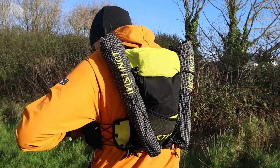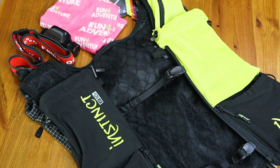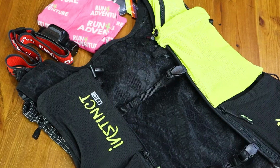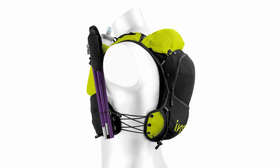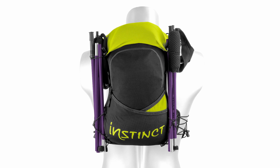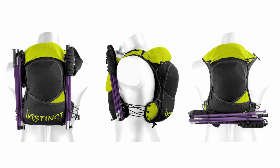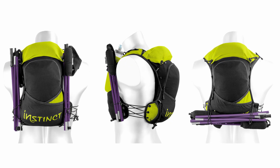But don't worry if you don't have a double quiver system, because the X10L vest actually comes with 3 different pole carrying options. So you can mount them up front using the bungees on the left and right. You can do a very similar thing on the back of the vest, or you can stow them away horizontally along the bottom. So you can see lots of different pole carrying options.